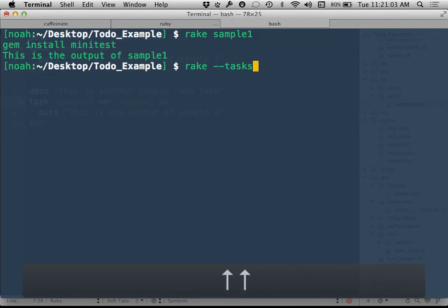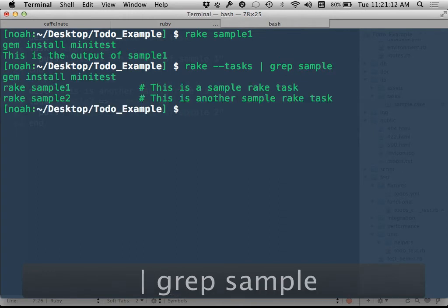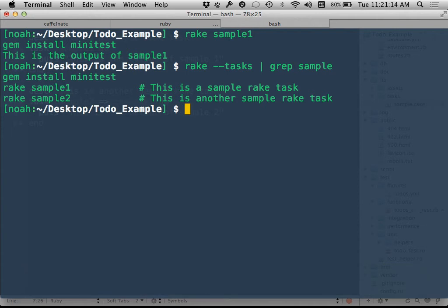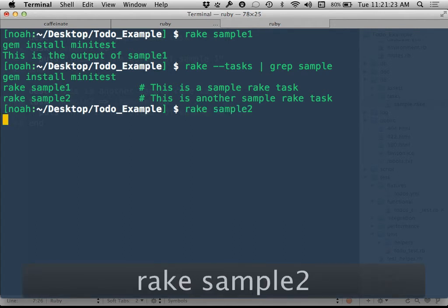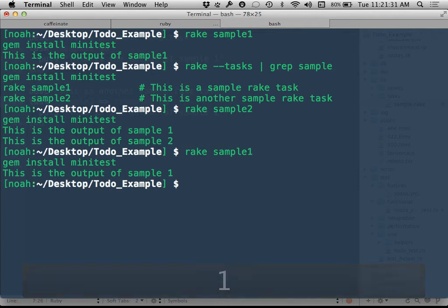If I jump back over to the console again, take a look at my tasks, I might pipe these to grep so that instead of seeing a list of all my Rake tasks, I just see these ones that have the word sample in them. Right? You can see I do have tasks there for sample 1, sample 2. If I tell it to run sample 2, sample 1 ran first, followed by sample 2. If I run sample 1, it just runs by itself because it has no dependencies. Nothing to it.